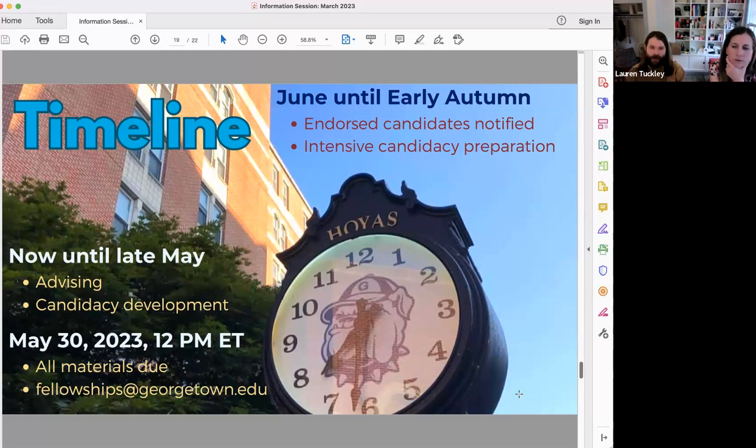And then this application goes away to our external committee, which is made up of former winners of these scholarships from Georgetown. They come back to us in late June with their recommendations. And on that basis, we select a cohort of nominees, okay? And this is when we begin our intensive candidate development process, which runs from then until the early fall when these interviews are, okay?